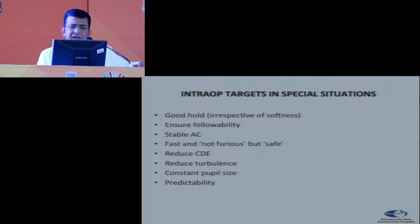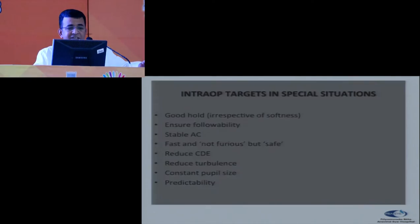patient. Now, irrespective of whatever I am using, whatever machine I have, or whatever situation I am in, I want a good hold irrespective of the softness. I want to ensure followability. I want a stable anterior chamber. I want a fast but not furious, rather safe. I want a reduced CD. I want a reduced turbulence. I want a constant pupillary size. I want predictability. So I have a host of demands when I will enter into my surgery.